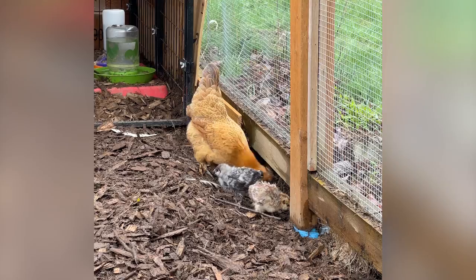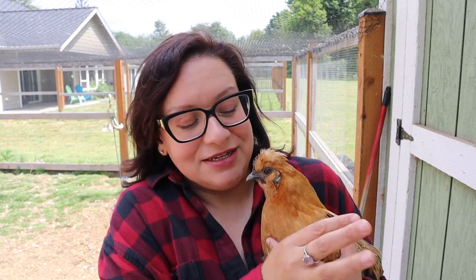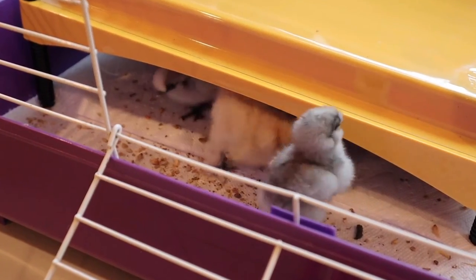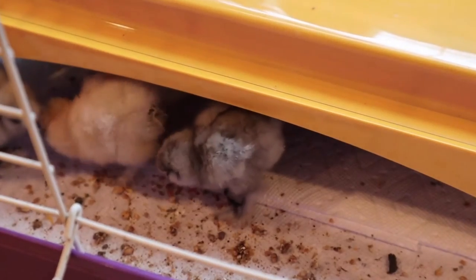This is Banky. She has been such a good mama for the last few weeks, but she's getting ready to start being a regular chicken again and stop being a mama. And I gotta tell you, I love raising baby chicks inside in a brooder. I love that because they end up so tame. But sometimes I'm like, why am I doing all this work when I can get a hen to do it for me?